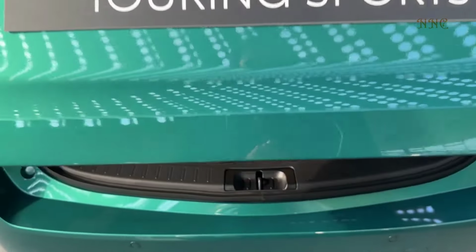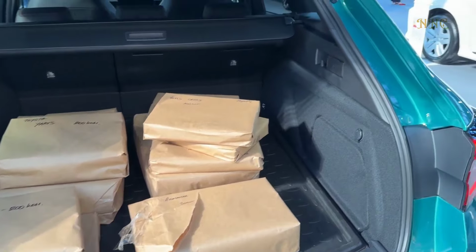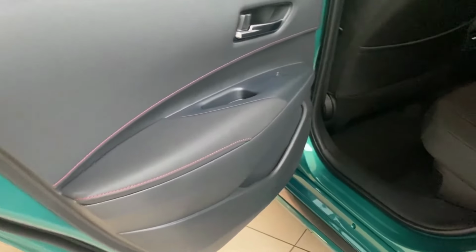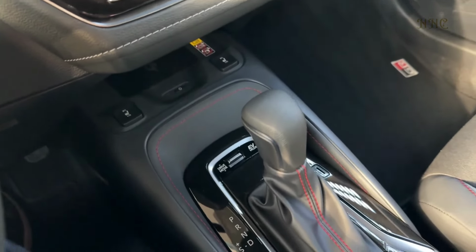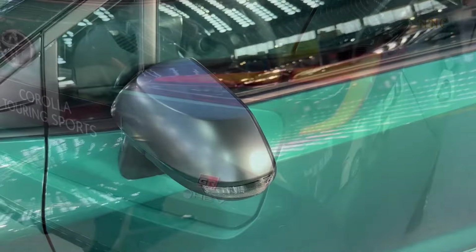automatic gearbox. Standard equipment includes a 10.5-inch touchscreen, built-in satellite navigation, update capability over the air, Apple CarPlay and Android Auto smartphone connectivity, dual-zone climate control, 16-inch alloy wheels, LED headlights, reversing camera, Toyota's Safety Sense technology and wireless smartphone charging.